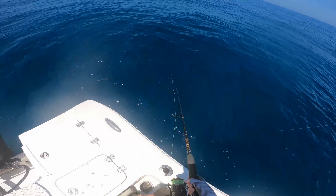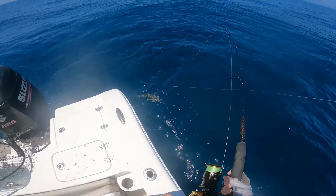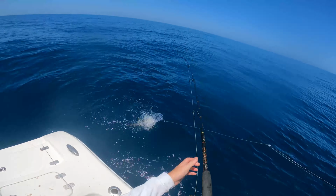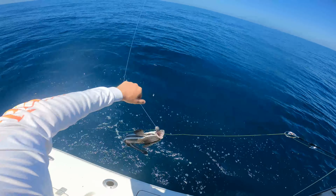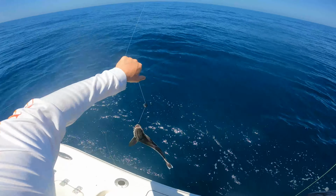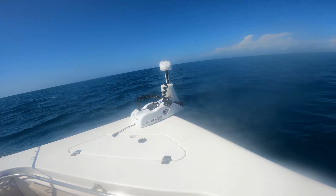I feel like a grouper. If it is, it's probably a smaller grouper. I think it's a snapper. Oh, it's a remora. No, I got it. I got it. It's a remora.